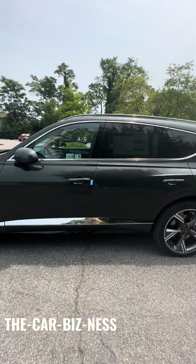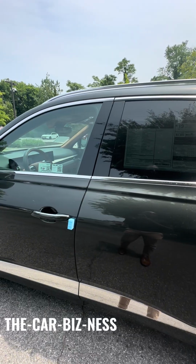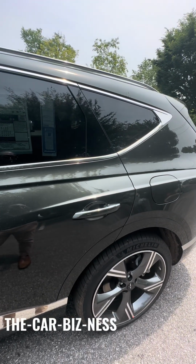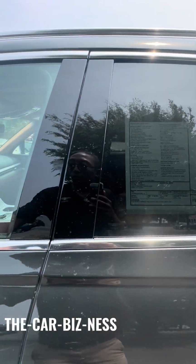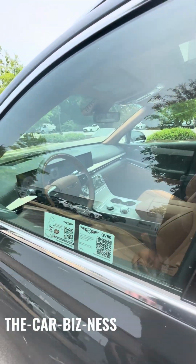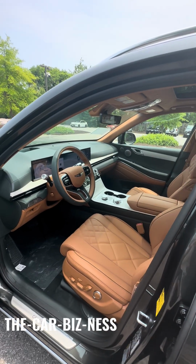You'll have proximity keyless entry. You'll be able to do that from the front handle. You'll also be able to do it from the back handle as well. All right, so we're going to hop on in the vehicle. It's a little warm and toasty out here today, so we're just going to go and hop in. It's one of my favorite features of this model too.